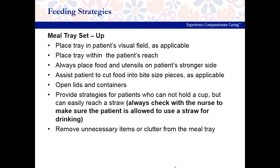As far as meal tray setup, very important that you place that tray within the patient's visual field, place the tray within the patient's reach, and also if the patient has any kind of weakness on one side of their body, very, very important that we place the food and utensils on the patient's stronger side. Also, patients may need help in cutting up their food into bite-sized pieces, so we'll do that as needed for our patients. They may need assistance also in opening lids or containers.